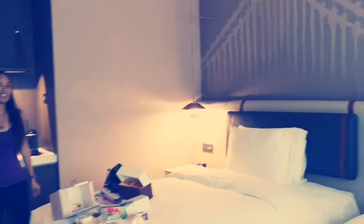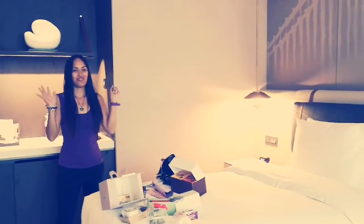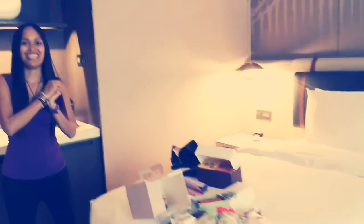We feel spoiled right on the day one. Our room is awesome. We're in Hilton, Sinbai, Taipei. And we can't wait to share with you guys the next days of our journey here.